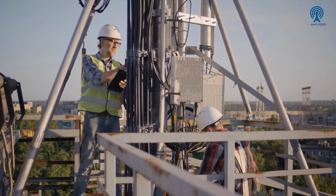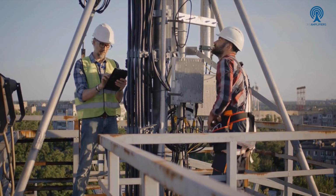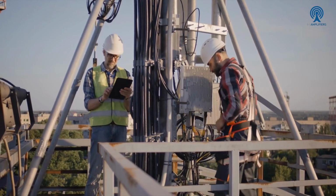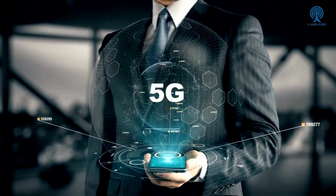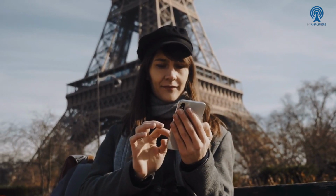By choosing Nikrans, you not only gain access to cutting-edge 5G signal boosters, but also benefit from the company's wealth of experience and expertise in the field of mobile signal amplification. With a reputation built on quality, reliability, and exceptional customer service, Nikrans is the trusted partner you need to unlock the full potential of 5G connectivity.